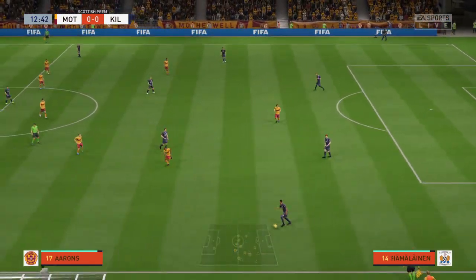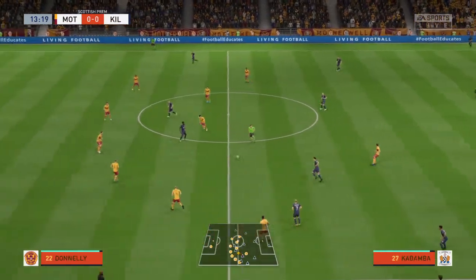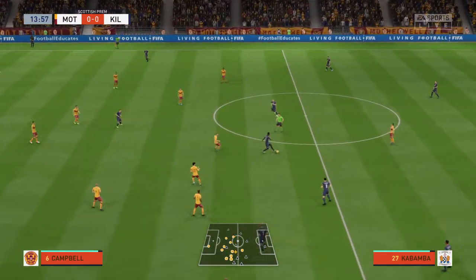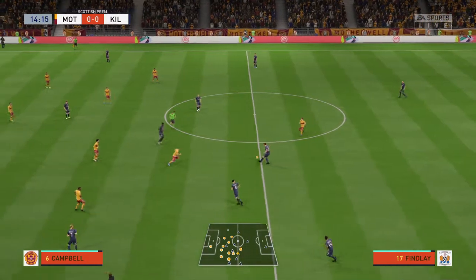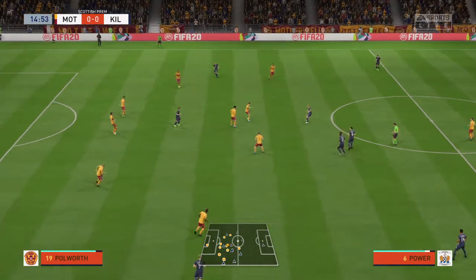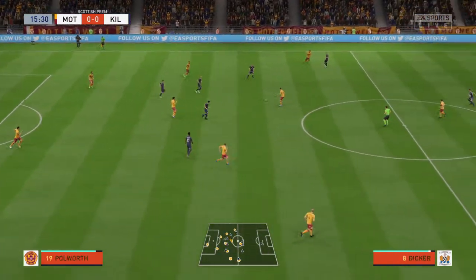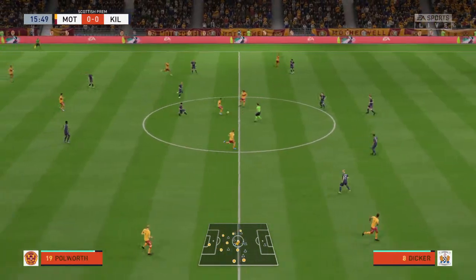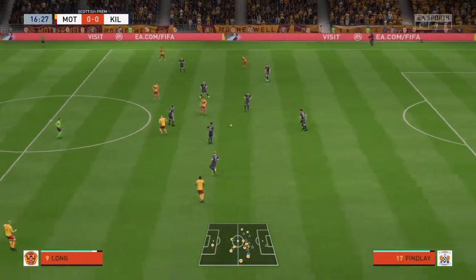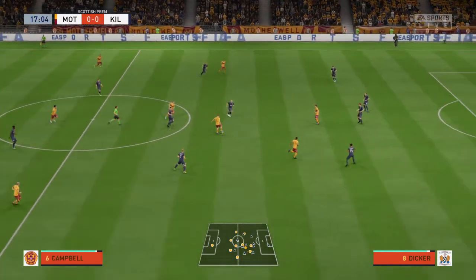Findlay to Hamalainen. To Dicker. Kabamba now. Plays it back in the end to Dicker. So Kabamba coming deep to get hold of the ball. Power to Kabamba. Power. His pass is not a good one, and Hartley able to clean up. Carroll to Polworth. Polworth up to Long, gives it back to Polworth, and to Campbell now. Back to Long, but he's dispossessed, and Kilmarnock able to restart.